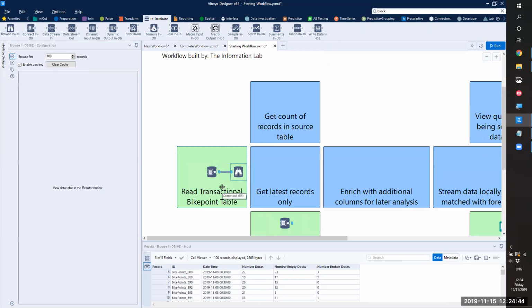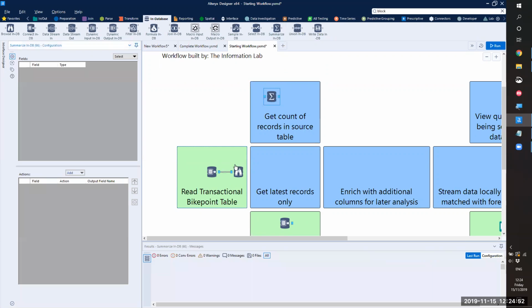So we want to get a count of the records in the source table. So we go to our In-Database Tools palette and we look at Summarize In-DB. So we drag that onto the canvas and connect the data connection to the Summarize tool.